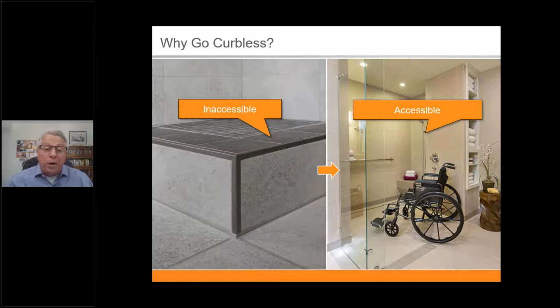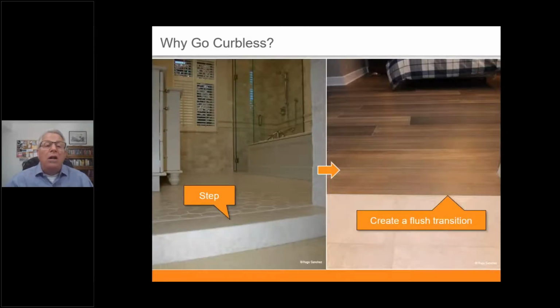So another reason could be the accessibility. Certainly a curb is a barrier to some people that need more access than a curb allows. So that could be there for barrier free, or it could just be simply curbless. Take the picture on the right: if there wasn't a wheelchair in that photograph, you probably wouldn't even consider that to be ADA or handicapped, as we used to call it, although that term is kind of worn out these days. But when you take a look at it, it does have all the elements that you would actually need to make this barrier free. And we'll take a look at what the differences are.